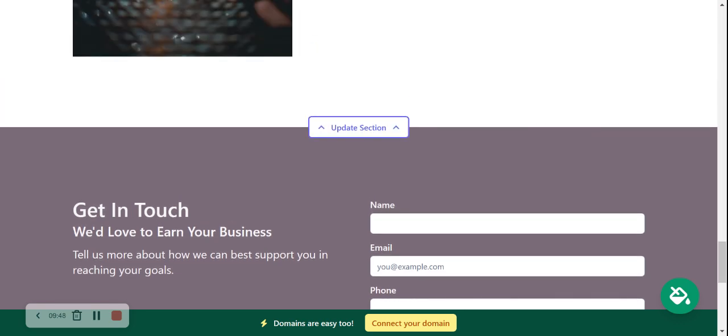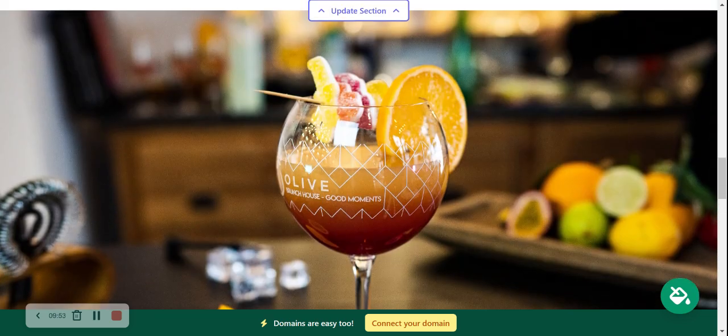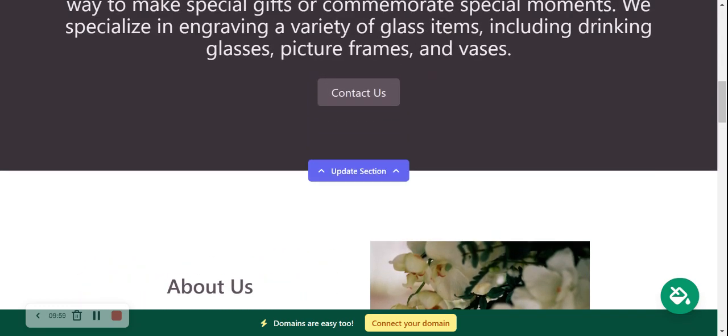Let's just take one last browse of our Mighty Sites page that we've just created for our glass engraving business. Really high quality images, content pre-written, everything looks absolutely professional and awesome.